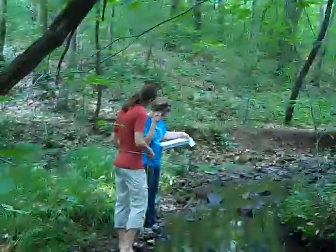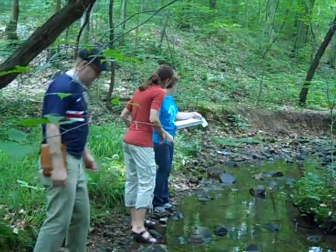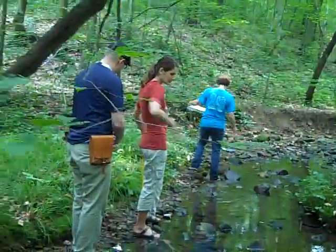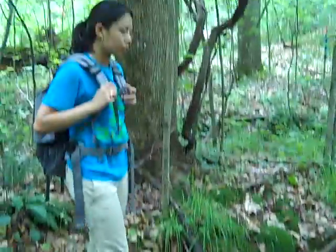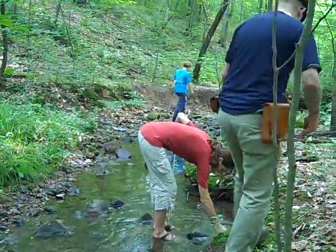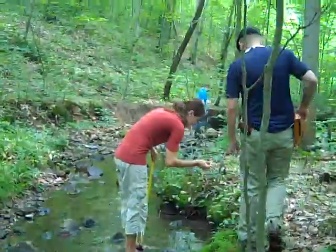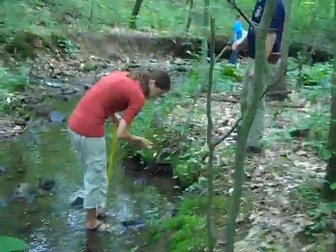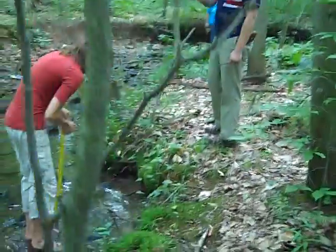We're at silt. Yeah, we got silt. I haven't seen much leaf pack. I saw some. Just run it between your fingers. If it's grainy, it's sand. Silt, you won't feel any grittiness, but there's probably some silt in there.